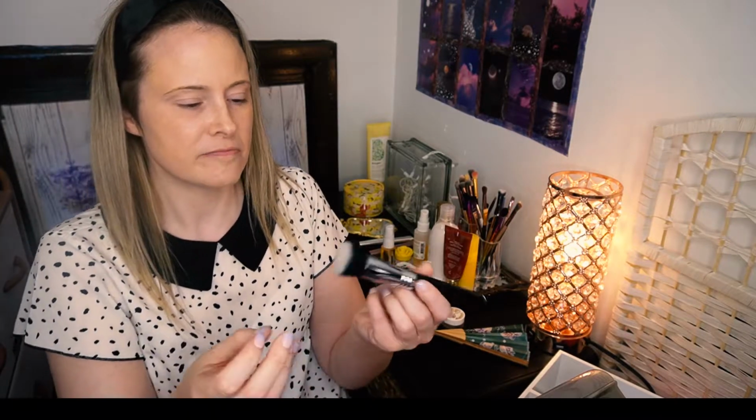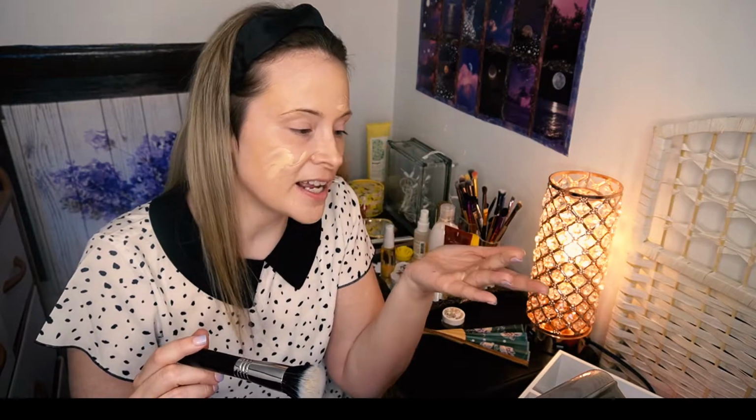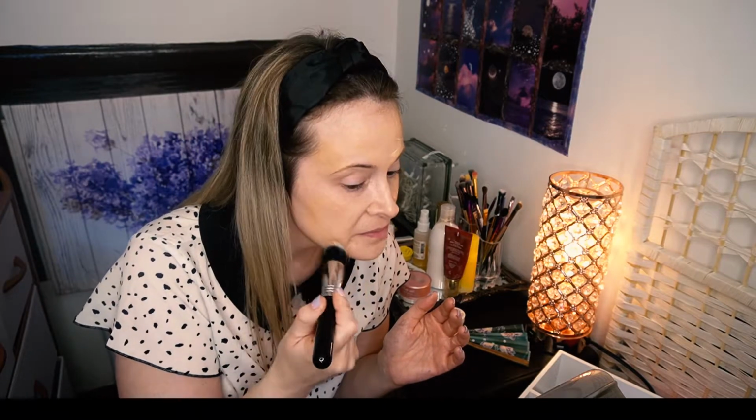Actually, let me get one that I'm used to. Oh, my Sigma Flat Kabuki, the F80 Air. Okay, we're going to put some more on here. This is kind of nice. I like this. This is not a high coverage foundation, so you really can't go by that. Like I said, they make ones that are much more coverage. I like this brush better.